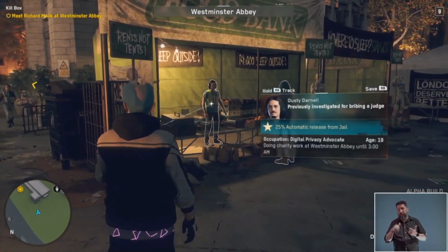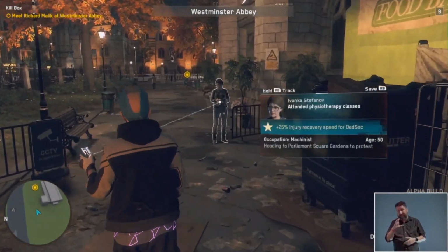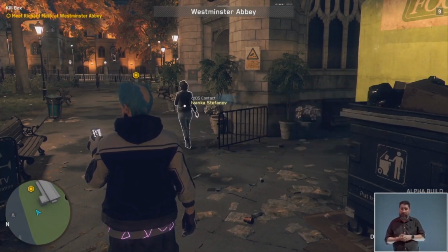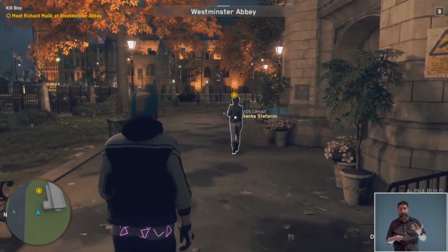That's why you could believe that something like DedSec could be something they'd be inspired to join and maybe make even a bigger difference in the world. But if you're not willing to do that, you could have other options for helping your fellow people.